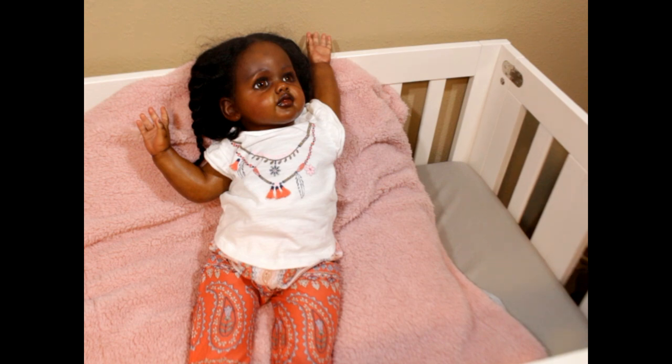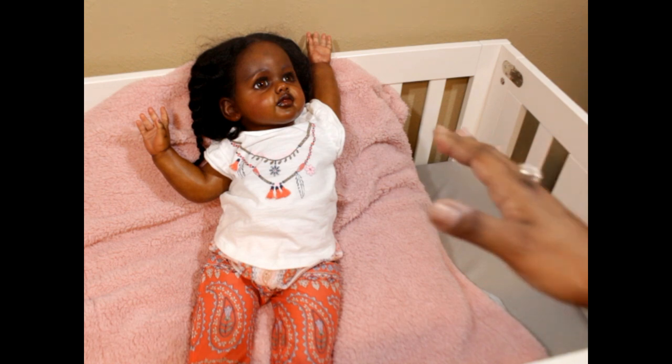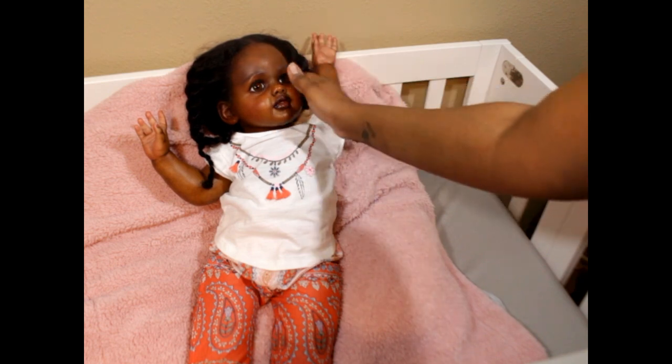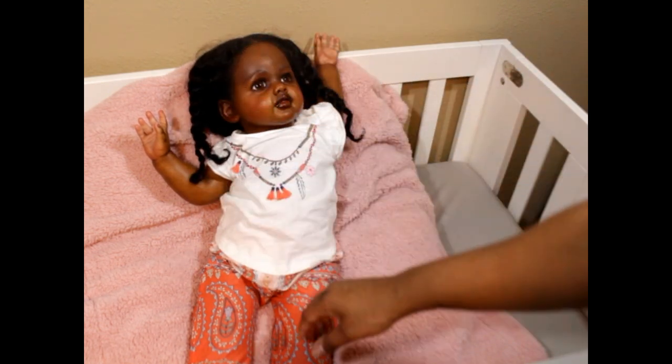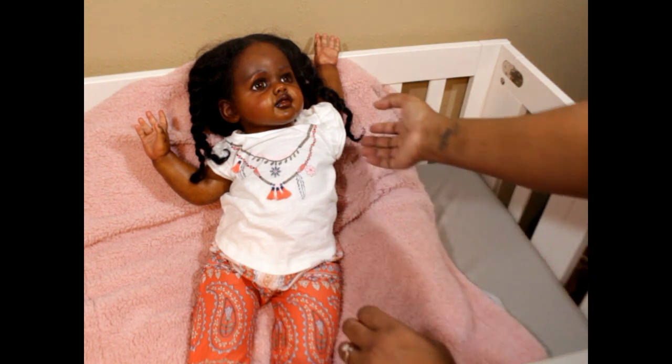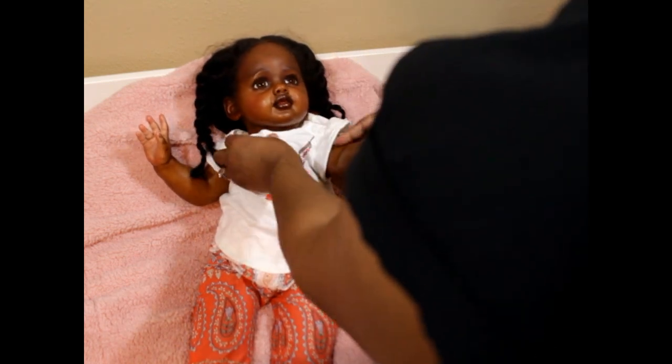Her skin tone is fairly decent. I think actually it's pretty good. I'm always shading my own self. If I make it to the doll show, which I plan to, I will probably bring her, which I think would be fun. I will try to bring her if I can, maybe have a double stroller or something like that. And that way she'll always be with me as a display baby.